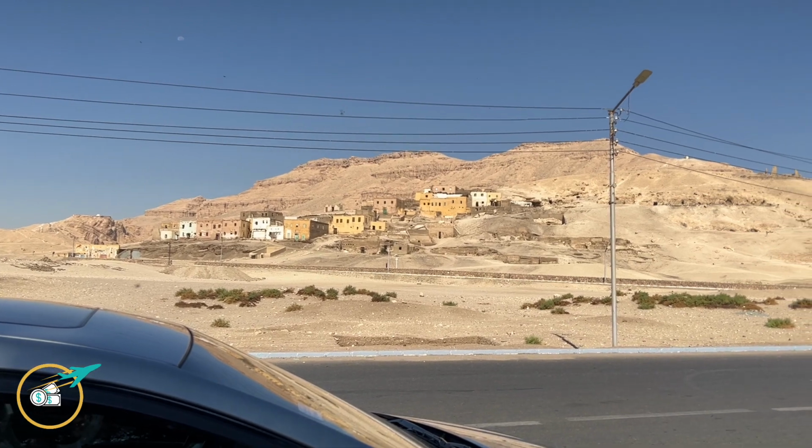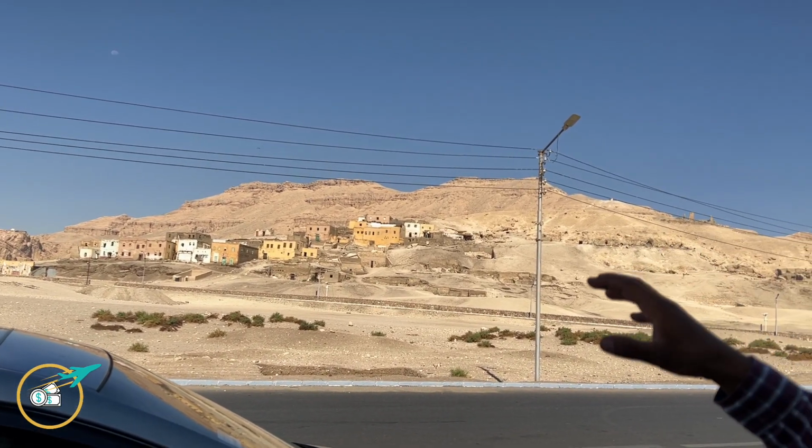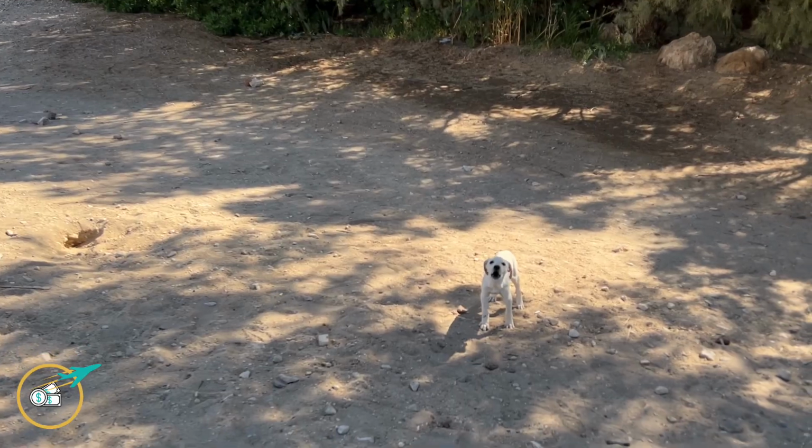I had to do a voiceover at this part because this little dog was barking the entire time. Check out this little dog that was acting like he was really about to do something.